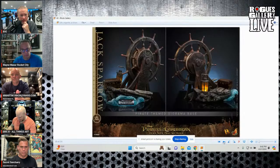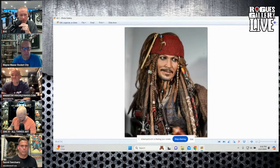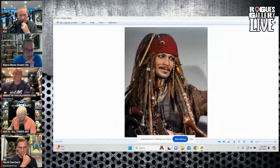So anyway, that one is coming out from Hot Toys, and congratulations to anybody that gets that. And look forward to seeing the review on Secret Sanctuary. Here's some in-hand photos kind of from their store, but looks just as good there.